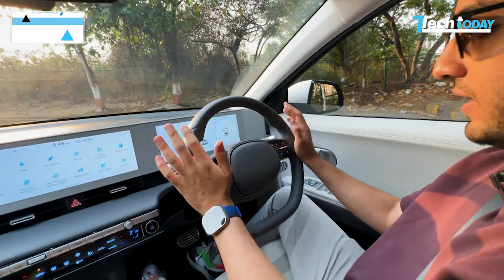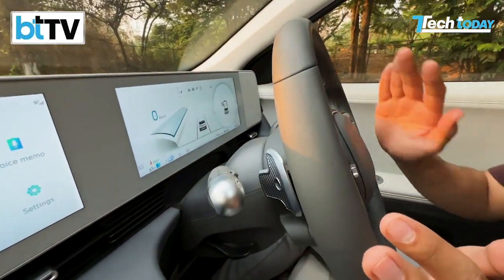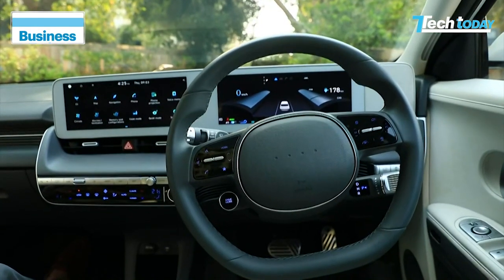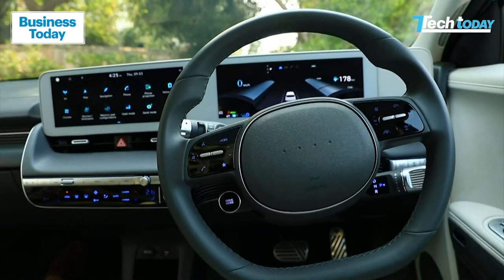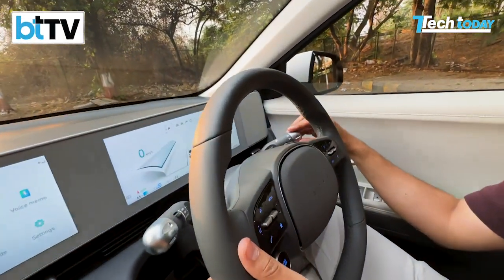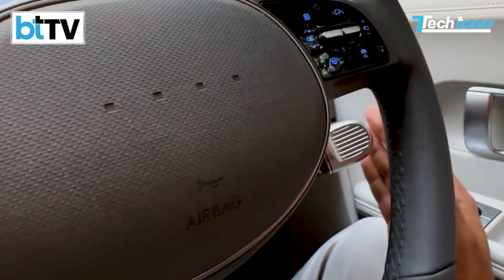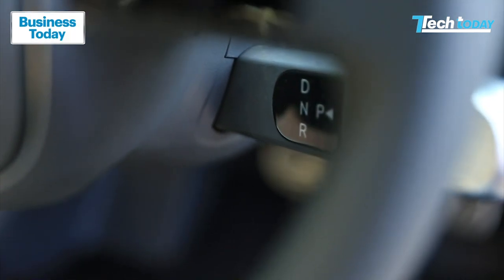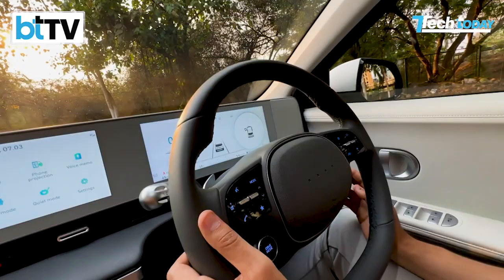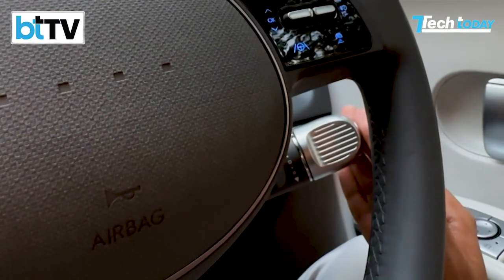One little complaint I do have is, while this steering wheel looks very sporty and has all the right functions at the right places, visibility of this screen becomes a little difficult at this particular height. Now, you'll ask me, where is the gear? The gear is not even here near the right indicator like the Mercedes. It's actually here at the bottom, and you have P, R, N and D. Very strange placement of this particular lever, but once you get used to it, I think this is something that other cars can adopt as well.